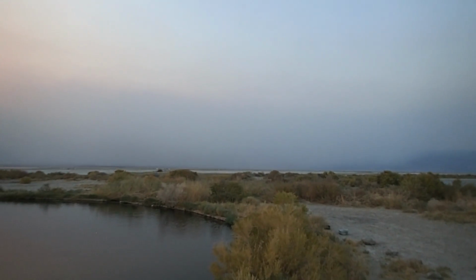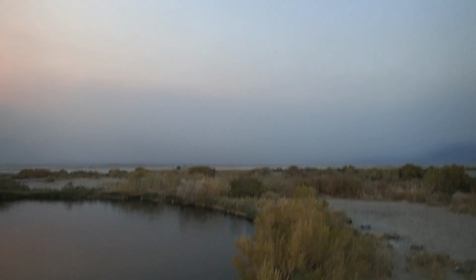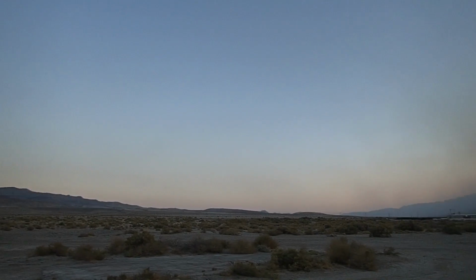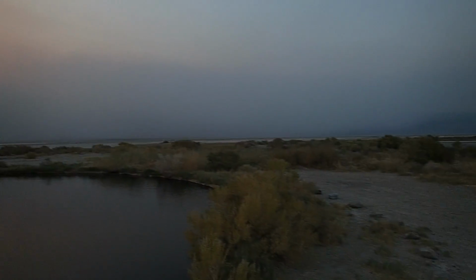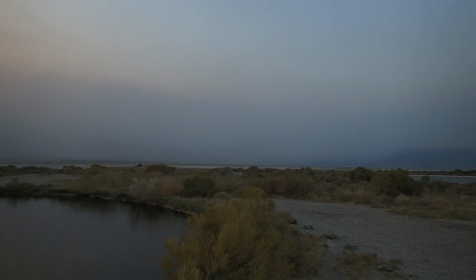And that's the Owens Valley, completely murked out by ash cloud. No visibility out there. A lot clearer where I'm going. Looking forward to that. I was coughing up a storm at Manzanar there. Unreal. Lots of bad particulates in the air.